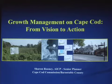I'll discuss regional growth management tools available through the Cape Cod Commission Act. I'll be describing adjustments in the Commission's growth management strategy over its history. And I'll also describe potential future activities designed to direct growth and protect the resources of Cape Cod.